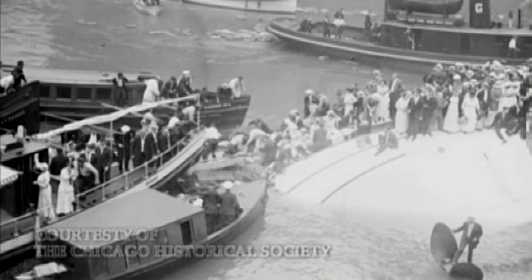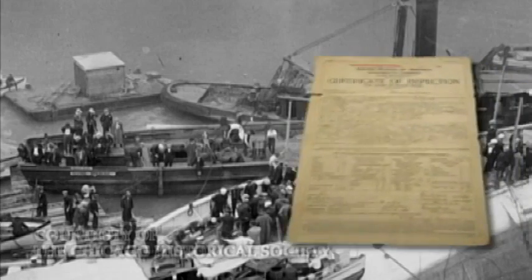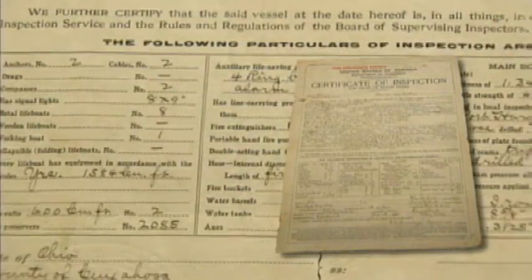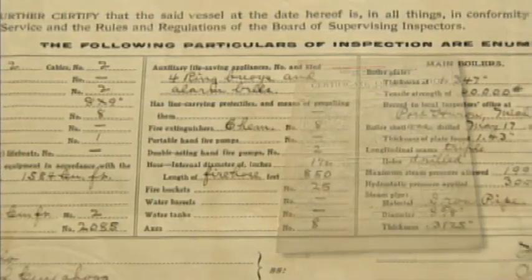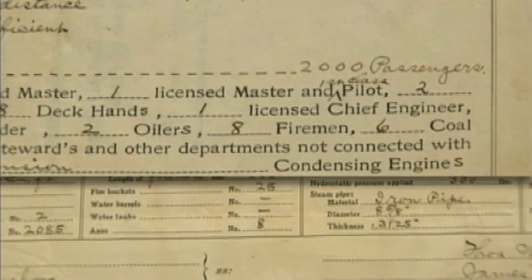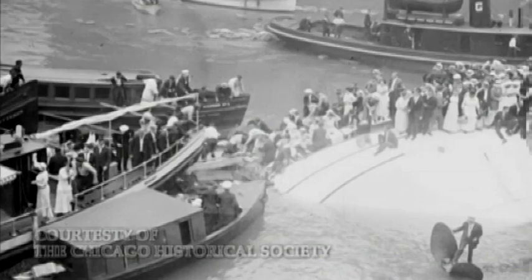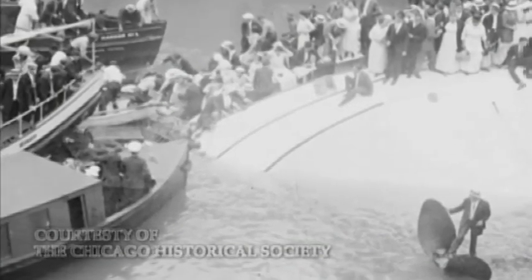The capsizing of the Eastland in 1915 with the loss of life of over 800 people is one of the sadder, well-known events in Chicago history. This certificate we have dates from the 1913 season and indicates that the Eastland was authorized to carry 2,000 passengers. But on the morning of the disaster in July of 1915, they had in excess of 2,000 who had come on board. And of course, the top-heavy conditions and the poor ballast condition resulted in an overturning of the ship.